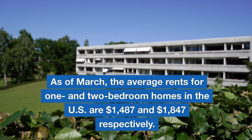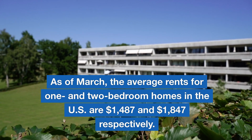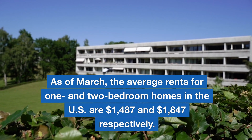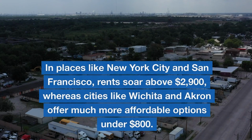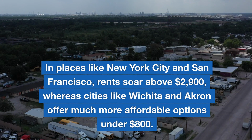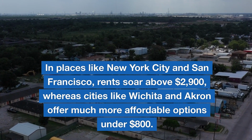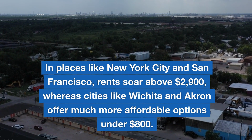As of March, the average rents for 1- and 2-bedroom homes in the U.S. are $1,487 and $1,847 respectively. But prices vary widely across the country. In places like New York City and San Francisco, rents soar above $2,900, whereas cities like Wichita and Akron offer much more affordable options under $800.